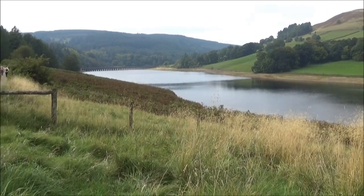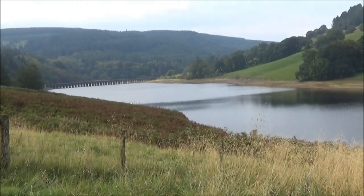Look at that lovely stretch of water there.